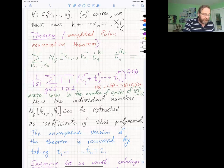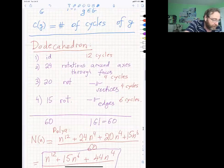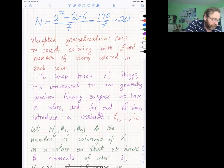And on the right side, you will get n, so this sum t_1^r plus t_2^r plus ... t_n^r, for every r will be just n, and so you will get n to the c_r of g product over r. So this will be just n to the sum of all c_r of g's, which is exactly n to the c of g. And that's exactly the formula that we had in the unweighted version of the theorem, which is this. So the weighted version is a more refined version of the theorem.